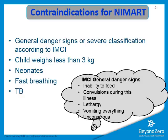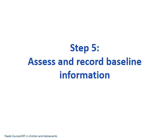Children who are breathing fast, or children who we are considering for TB, also need to be referred to the doctor. It's not easy to diagnose TB in children, and both over and under diagnosis is possible, and it's better that the doctor helps with that.